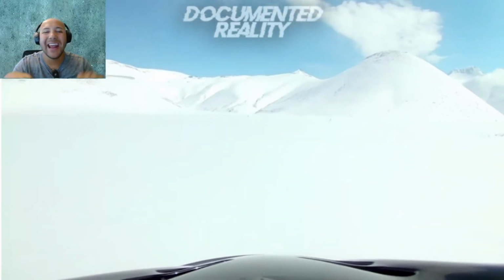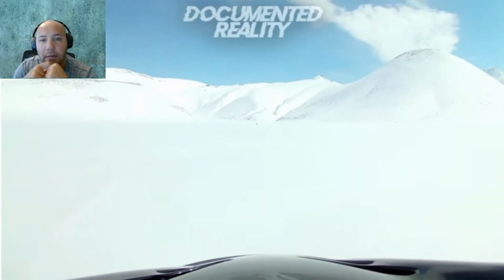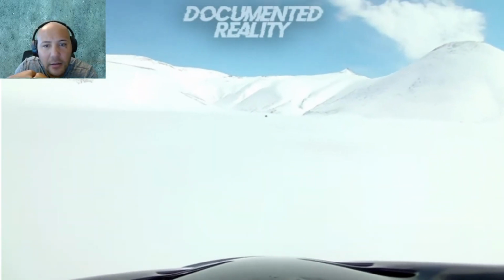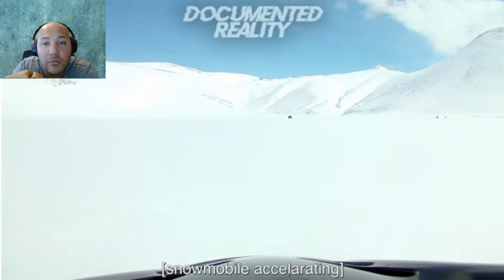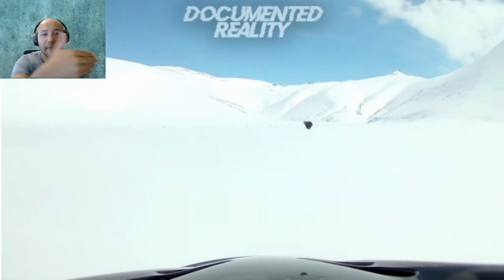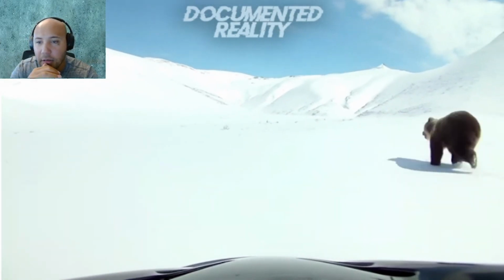We'll just mob it. The snowmobilers speed forward. They thought they saw a bear nearby and are going to check the surrounding area. What is that in there? And then the figure of something big can be seen in the distance. Yep. Oh, it's running.